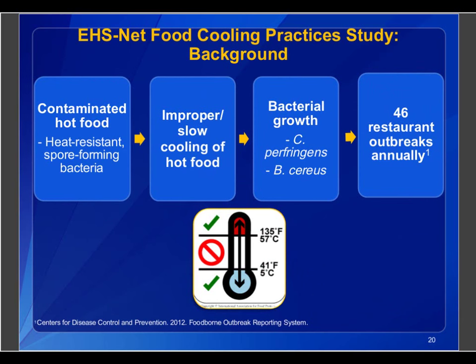So we know that at least in some restaurants, they cook large pots of food. So for example, you cook a large pot of soup. Now, if you cook soup to a high enough temperature, you can kill a lot of any bacteria that food might be contaminated with. But there are some bacteria that are heat resistant and spore forming, and those bacteria can survive the cooking process. Because of this, it's important to cool that hot food quickly.